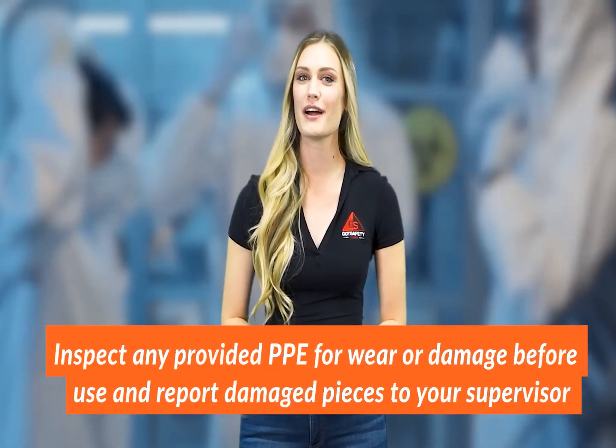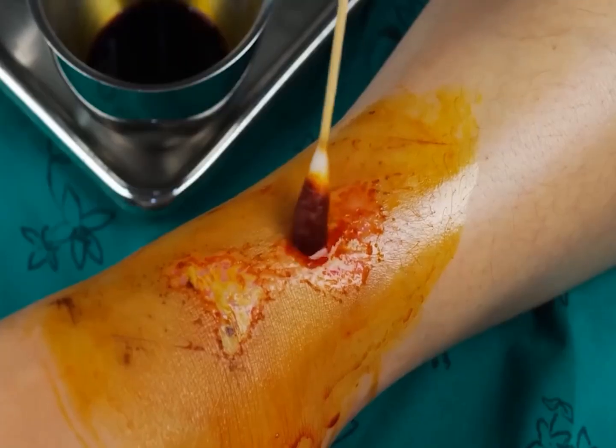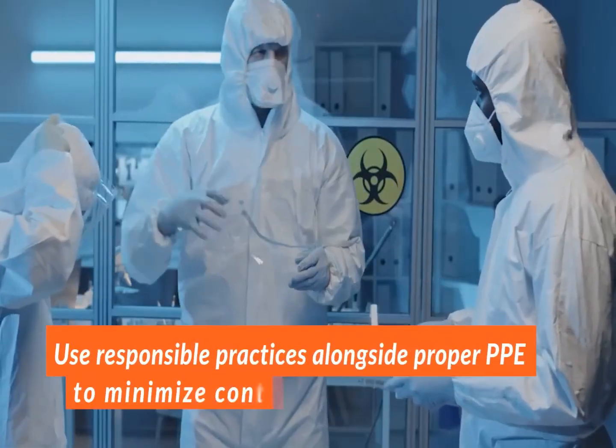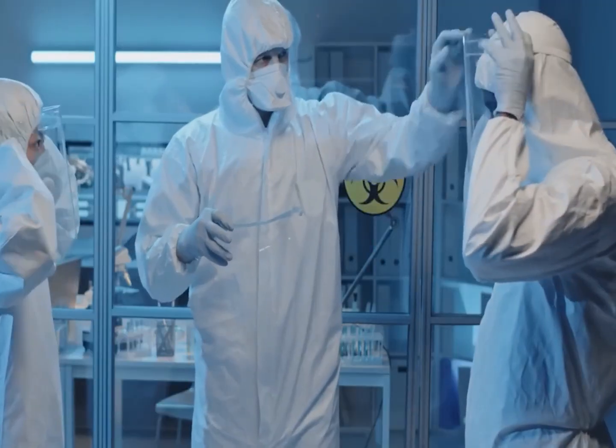It's important to always inspect any provided PPE for wear or damage before use and report damaged pieces to your supervisor. Never use damaged equipment. If you're helping someone with a bleeding injury or cleaning up biological matter, such as spilled bodily fluids, always be sure to use responsible practices alongside proper PPE to minimize contagion and ensure the safety of everyone involved.